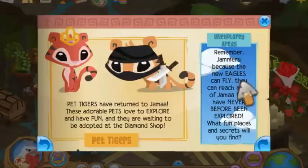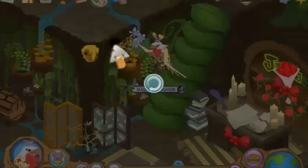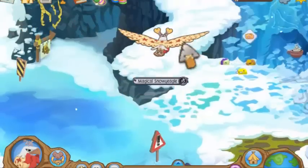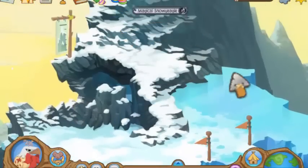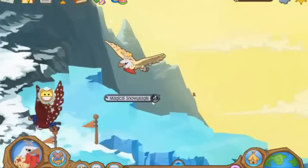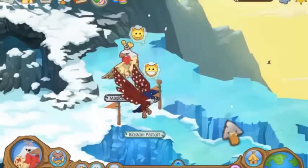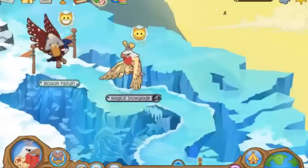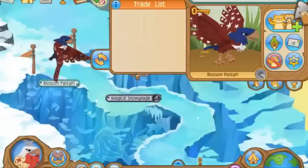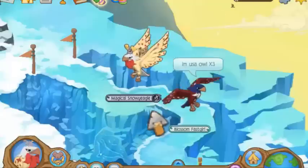Remember Jammers, because the new eagles can fly, they can reach areas of Jamaa that have never been explored before. What fun places and secrets will you find? I don't know, I'm just gonna try it out. Well, yeah, you can. Hi, friend. It looks like some freedom eagle. It's very cute. And he's pale.